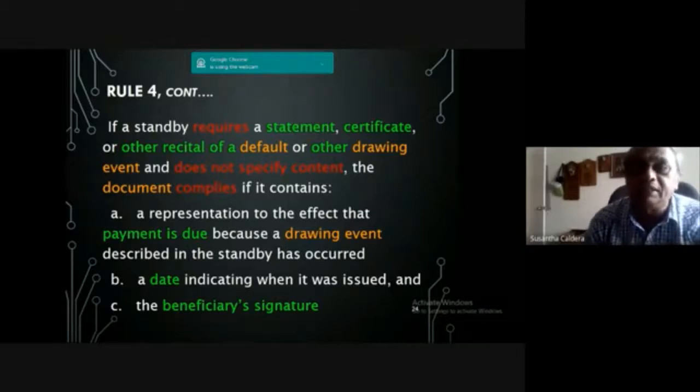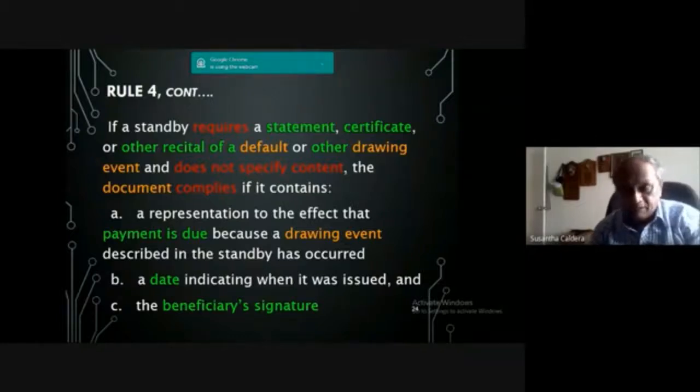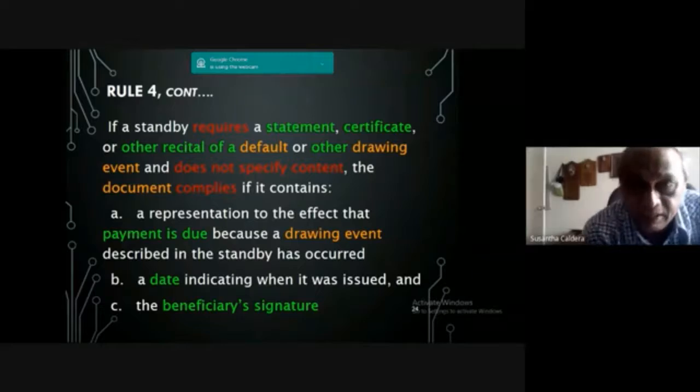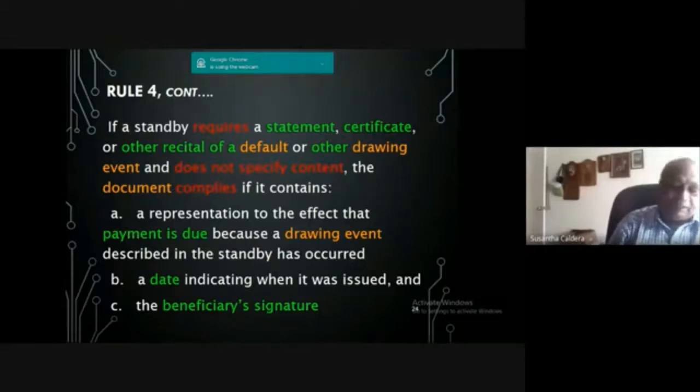If a standby requires a statement, certificate, or other recital of a default or other drawing event, then, for example, construction of a building, we'll have to get a COC, certificate of conformity, from the local authority, right? And that's a document, right? So it's part and parcel of the documents which you have to submit. If they fail to give the certificate of conformity, COC, then you are ready to demand.